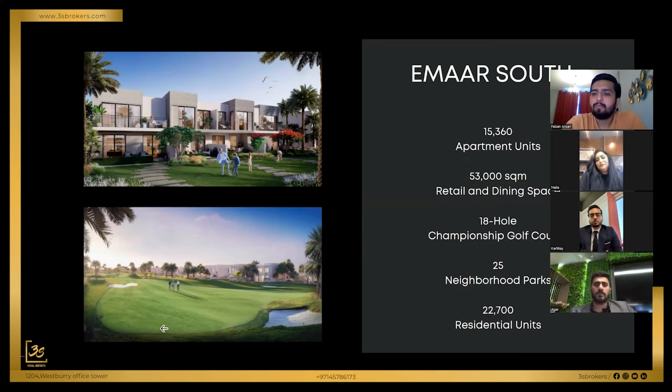So in total, MR South has a project of 15,000 villas, townhomes, townhouses, and apartments. As there were sub-phases in Azizi Rivera, there are sub-phases in MR South. So it is Expo Golf Villas, Golf Links, Golf Views, Parkside, and Urbana. Urbana is the one that we are focusing on because there are hardly any units left. The units which are left are exclusive with us.